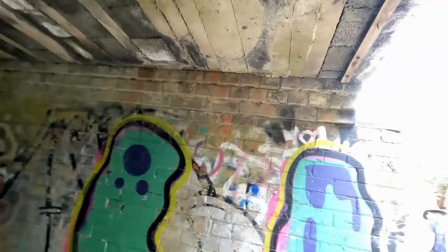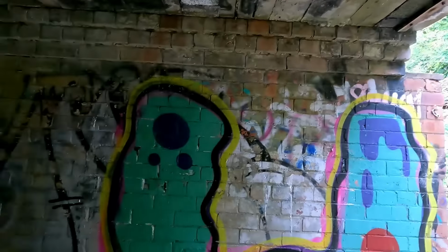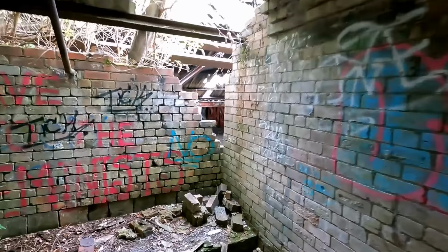Ooh, I do like to look up chimneys. Oh, they capped it off. Oh, where's the fun in that? There's a little bit of graffiti in here. Not so much, but I can see a hole in the wall. Oh, I do love a hole in the wall. Let's go have a look at the hole in the wall. See what we can see.